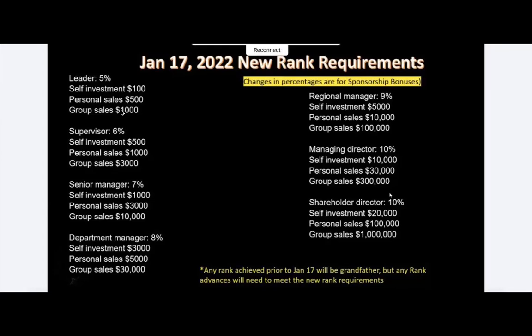So 10% was already fantastic. You don't see those type of referral commissions in a lot of hypes and different platforms that we're in. A lot of them 5, 6, maybe 7 on the first level. This was giving you 10. Okay, so now it's coming to a more realistic growth type of phase. So for those leaders, that's the starting level, you're getting 5%. Okay? Supervisor, you're getting 6%. All right? Senior manager, you're getting 7%. Okay? So that's the first thing that's going to change. Right now, before the 17th, you're getting 10%. So whatever you do before the 17th, you're getting 10% no matter where you are.